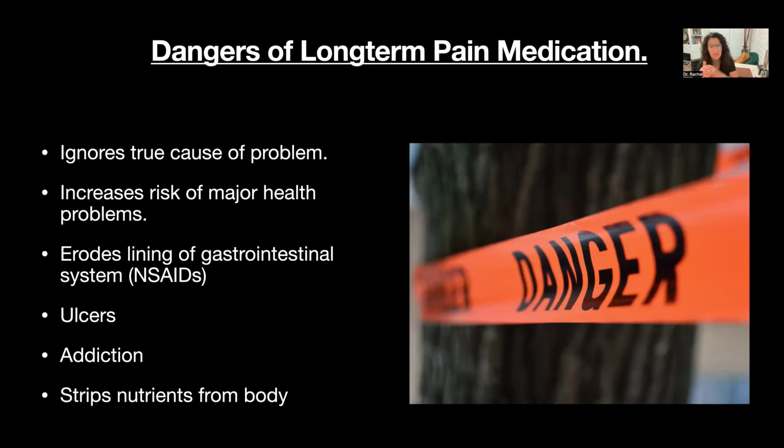Now, long-term pain medication, which is typically, unfortunately, how a lot of people deal with pain, is just by taking medication. Maybe it starts off with something like an ibuprofen or an Aleve, and when that stops working, because the real reason why the pain's there, the cause of the problem, nobody ever took the time to figure that out, unfortunately, the body now is requiring more and more of the medication. It stops losing its effect.